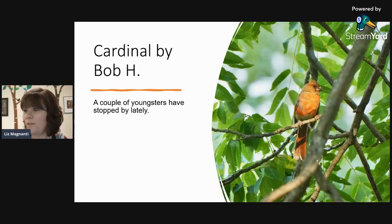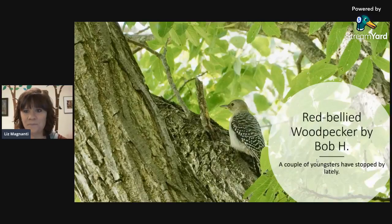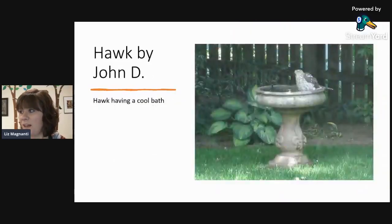Here's a photo of a juvenile cardinal. I've certainly been seeing some juvenile cardinals in the yard too, making those little chipping calls. Here's a young red-bellied woodpecker that doesn't have the red on the back of its head yet. And here is a juvenile Baltimore oriole sent in by Rich and Yvonne C. And this is when we were having a whole bunch of rain and it was hiding under the weather guard there to stay out of the elements. So there's definitely lots of young orioles out there right now. I know I'm seeing a whole bunch of them, which is really exciting.